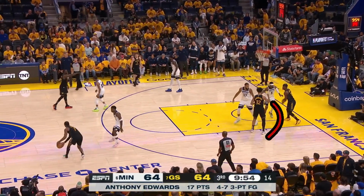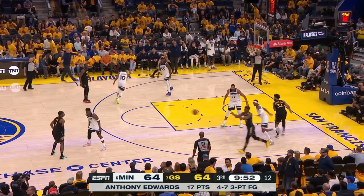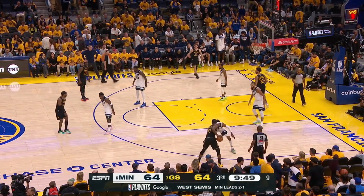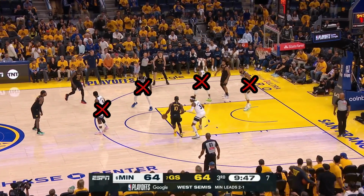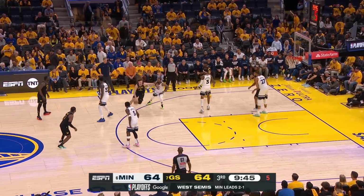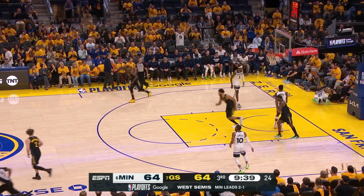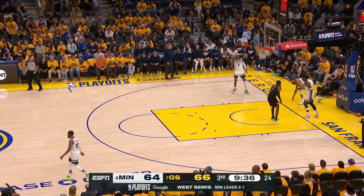Then it's Jaden McDaniels staying connected over the screen on Jimmy. And even though Gobert's man clears out to give Butler a lane, Gobert sits in that hole to force Jimmy to go middle instead, which allows Minnesota to keep all of these matchups rather than compromising their defense to help on Butler, and makes them play off the catch in isolation with time working against them. It kinda ends poorly here with the putback, but it was a sign of things to come for Golden State's offense.